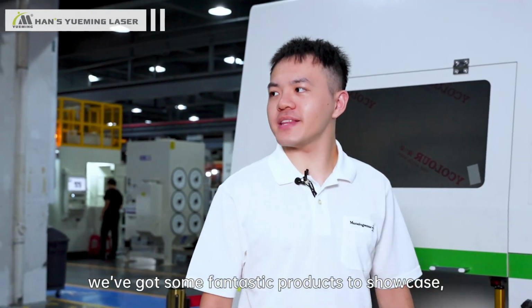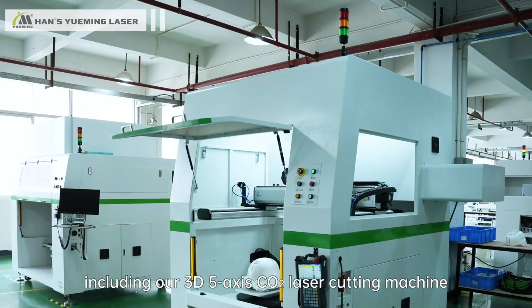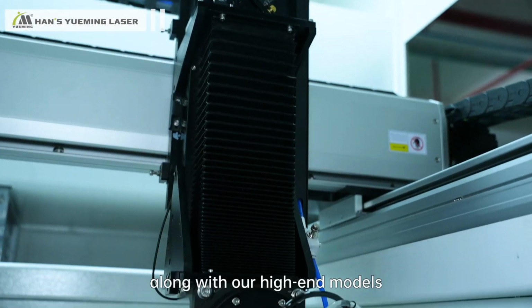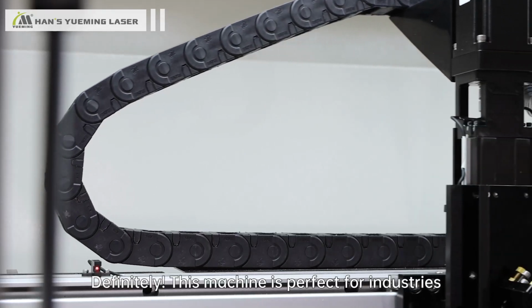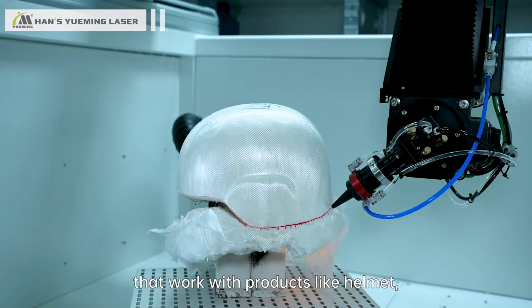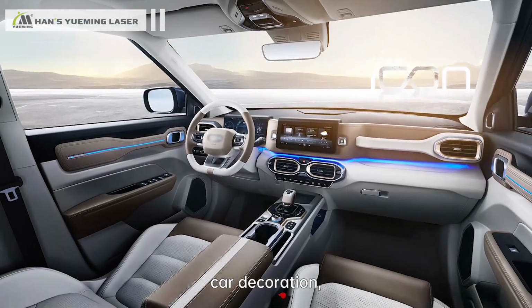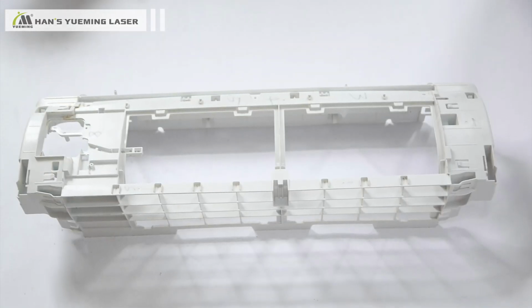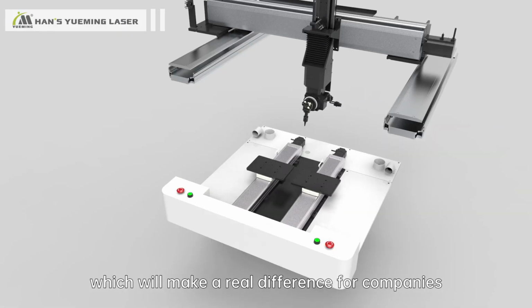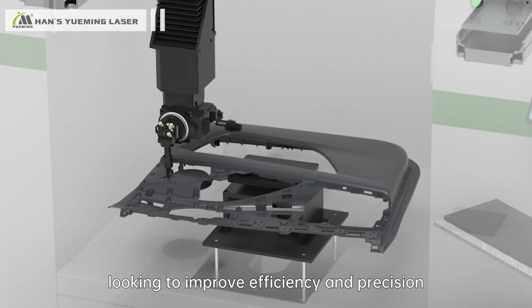We've got some fantastic products to showcase, including our 3D FABTECH CO2 laser cutting machine, along with our high-end models. Definitely, this machine is perfect for industries that work with products like helmets, car decoration, underwear, VR glasses, freezers, and so on. It will make a real difference for companies looking to improve efficiency and precision.